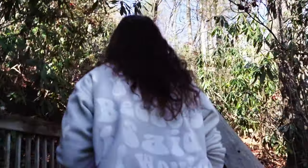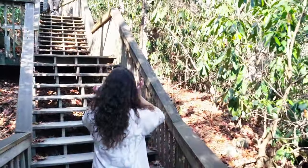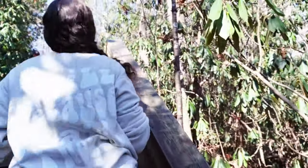200 stairs later. This reminds me of Tallulah Gorge. Yeah. Which, if you've never been, it's very worth it. But it's like 448 stairs, yeah.